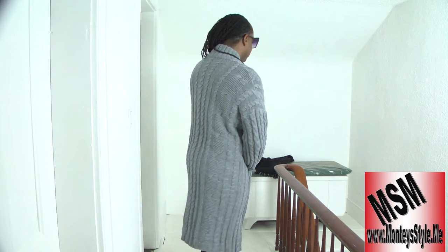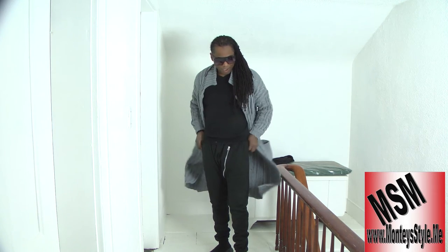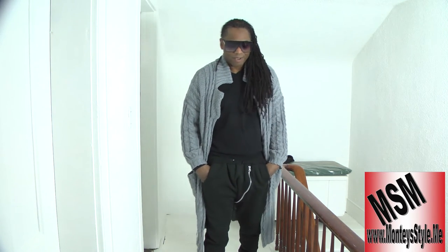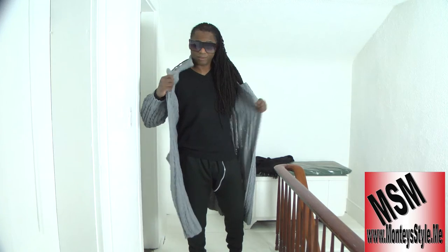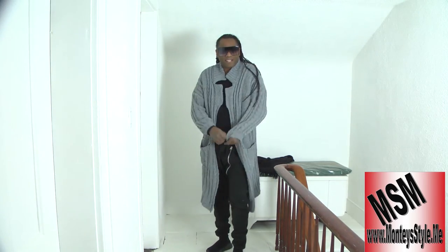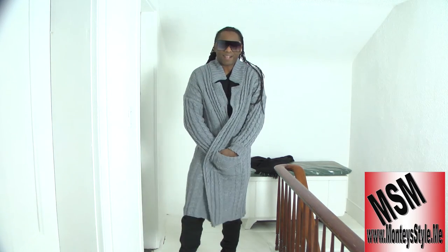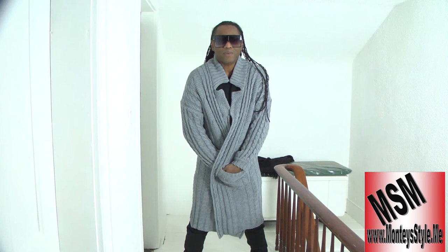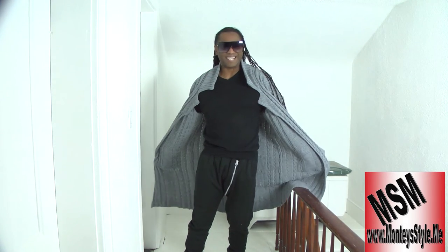It's a long, heavy-duty sweater, and it's knitted really well. I love everything about it. Get yourself a pair of jeans, some sweats, and put this on. See, I'm wearing a sweater on top of a sweater. You just need to know how to accessorize. That's all, accessorize. So, we'll be right back with one more long sweater that I wanna show you. Enjoy this sweater, I'll be right back.